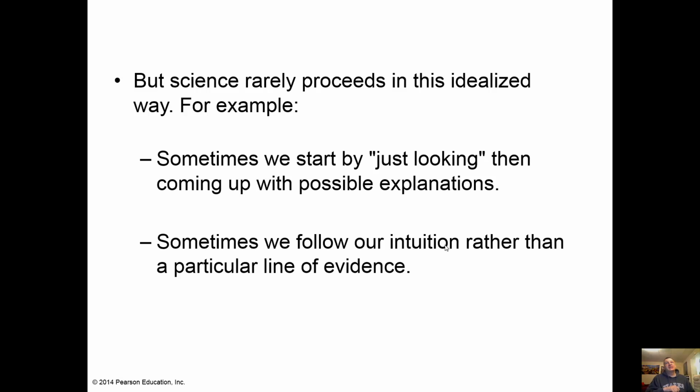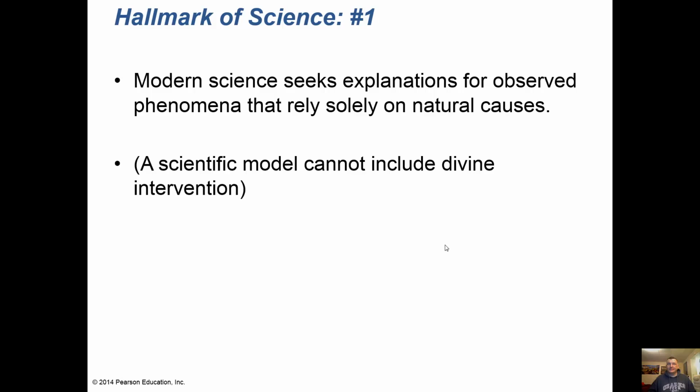Science rarely proceeds in this ideal way, however. For example, sometimes we start by just looking and then coming up with possible explanations. Sometimes we follow our intuition rather than a particular line of evidence. So this is called a scientific model.